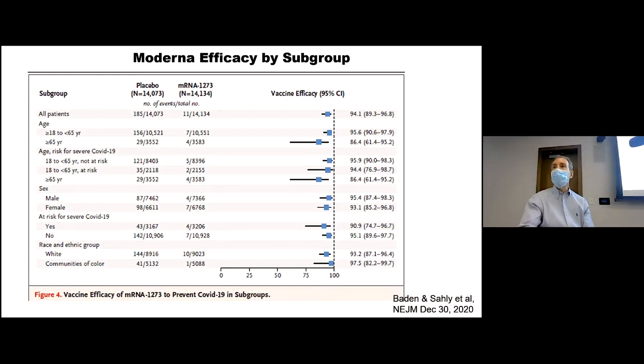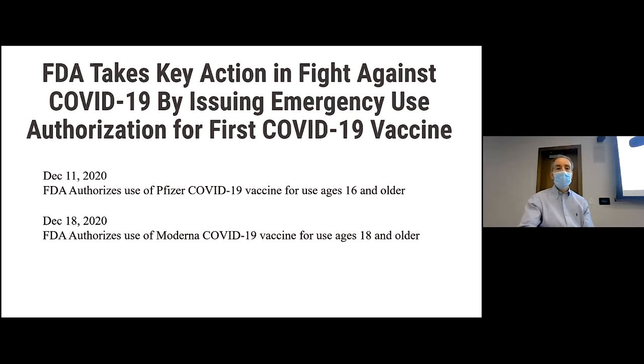Yeah. So the bottom line is the vaccine is very effective at preventing COVID disease. So the FDA approved the vaccines. It approved the Pfizer vaccine on December 12th and the Moderna vaccine on December 18th. And then soon thereafter, the vaccine was shipped out from the federal government to the states to be delivered.